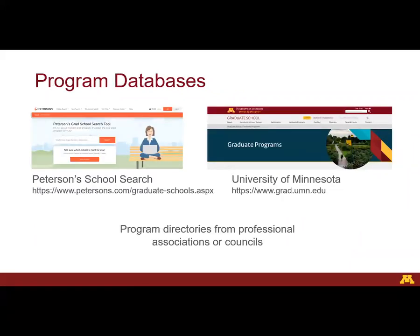When you're ready to search for graduate schools, there are a few different ways you can do it. The career team will often refer students to Peterson School Search, which is a database of undergraduate and graduate school programs in the United States. You can visit the website listed here on your screen to search graduate school programs using keywords for the subject you are interested in studying.